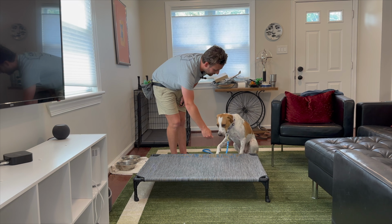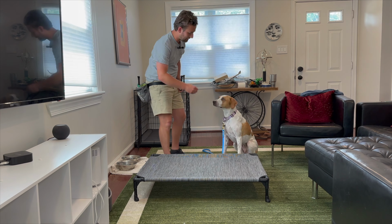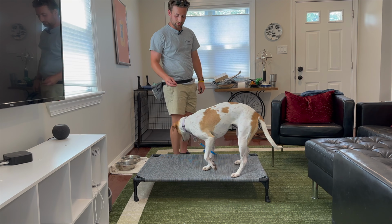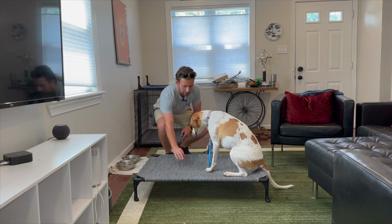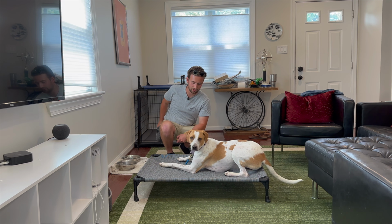Layla, come on. That was my bad. Dropped it. Layla, come on. Good girl. Oh, there we go. Good. Yep, and now she's starting to understand that this click means food. Every time I give her a treat, I give her a click.